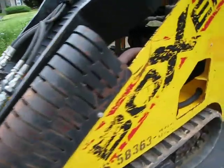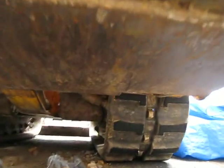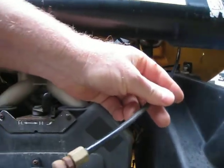See the bent frame. That's the breather. A lot of hanging wires there.